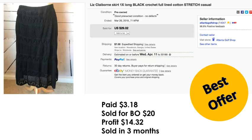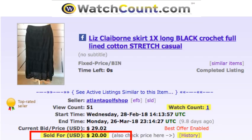Okay, this is a Liz Claiborne skirt. The reason I bought this was because it was an interesting crochet, sort of gypsy bohemian look to it. It was a 1X, which is good, plus size. It's black, so it's versatile and it goes with a lot of things. It was stretch, that always helps. It was half price at Goodwill. I paid $3.18 for it. It sold on best offer of $20. My profit was $14.32. It sold in about 3 months.